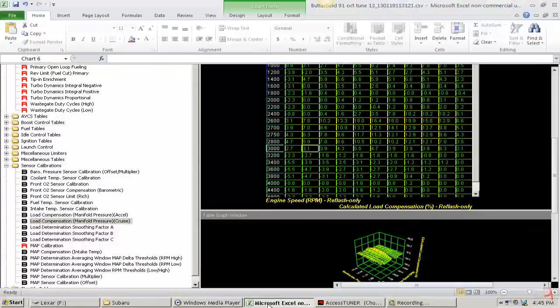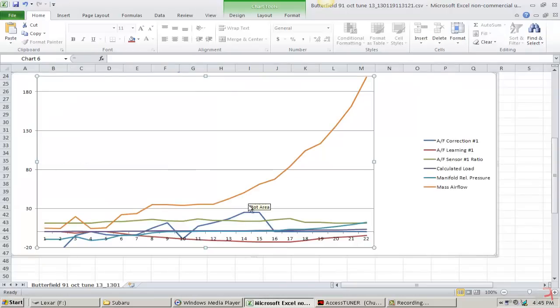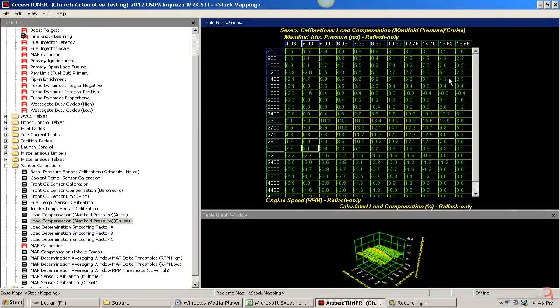And if we were to go back and look at our chart here again, you'll see when we're lean, right in this range, that we're trying to add fuel even under air-fuel correction, and it's still not enough. It's still going lean there. And if we look at our manifold pressure, we're running about 1 pound of boost. So what that tells us is our absolute pressure is going to be about 15 and a half. So we're going to be right in this range at 2,800 to 3,000 RPM.